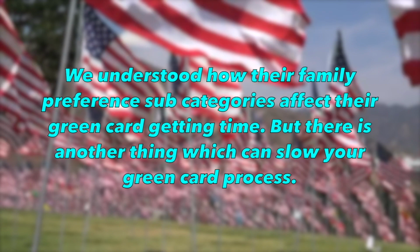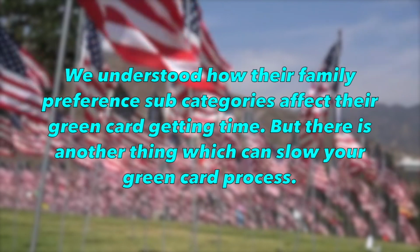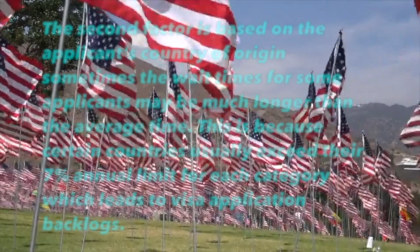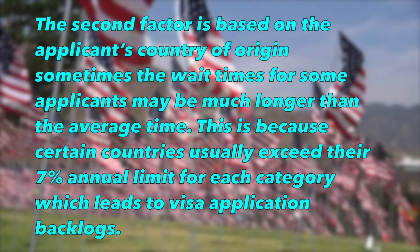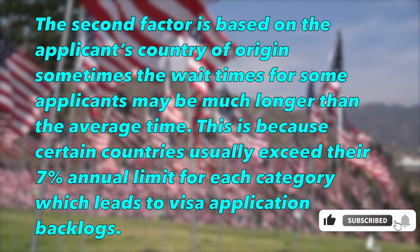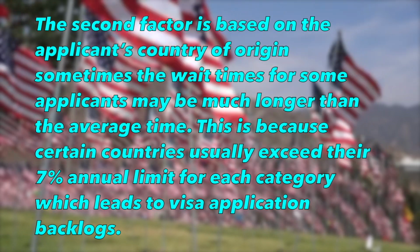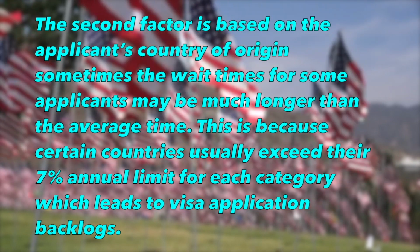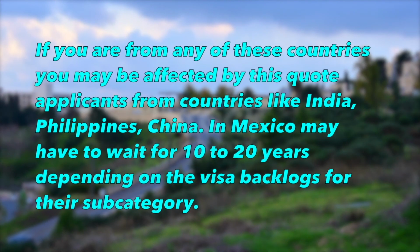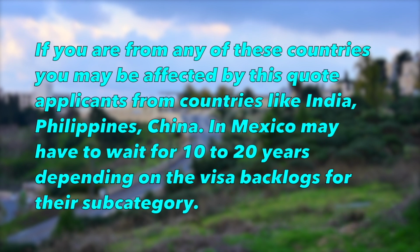We understood how the family preference subcategories affect the green card waiting time. But there is another thing which can slow your green card process. The second factor is based on the applicant's country of origin. Sometimes the wait time for some applicants may be much longer than the average time. This is because certain countries usually exceed their 7% annual limit for each visa category, which leads to visa application backlogs. If you are from any of these countries, you may be affected by this. For applicants from countries like India, Philippines, China, and Mexico, you have to wait from 10 to 20 years depending on the visa backlog for their subcategory.